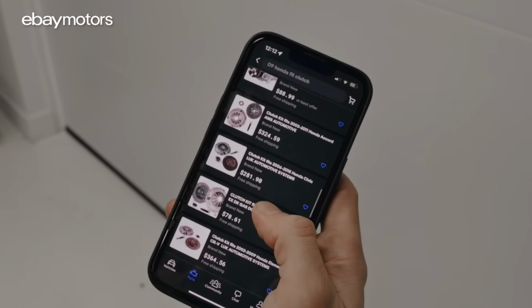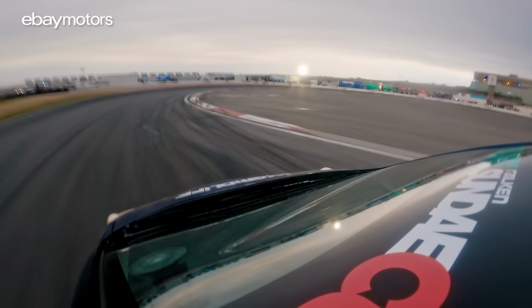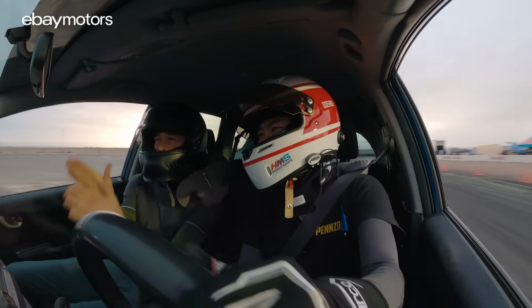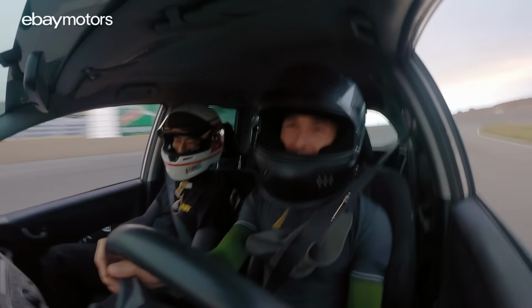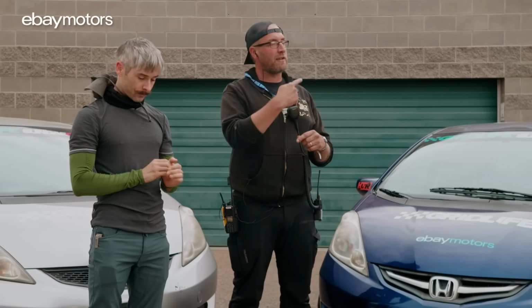So pretty fun. The format's going to be, you guys go out riding with each other. Swap cars. Ride with the other driver, and then you go head to head.